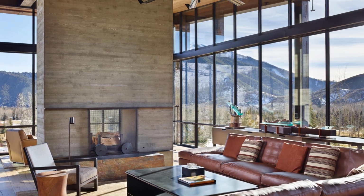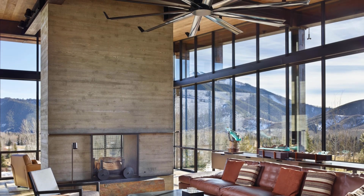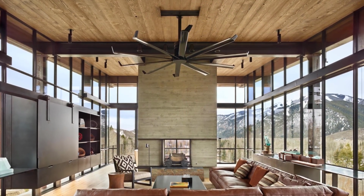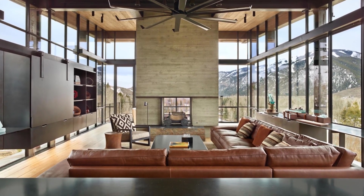Every corner of this residence has been meticulously designed to maximize the panoramic views that stretch across the horizon. Floor-to-ceiling windows frame the majestic mountains, capturing the changing seasons and creating a living artwork that evolves throughout the year.